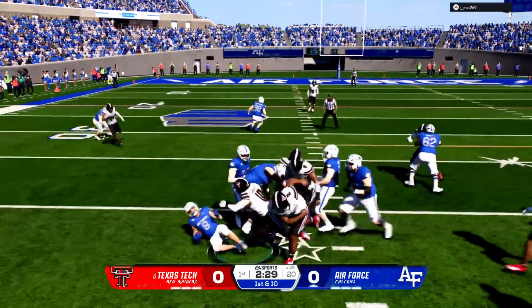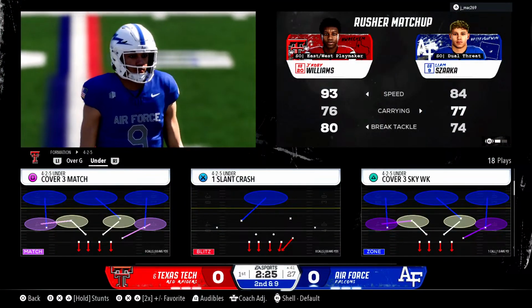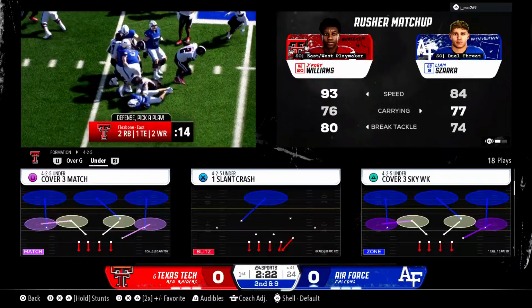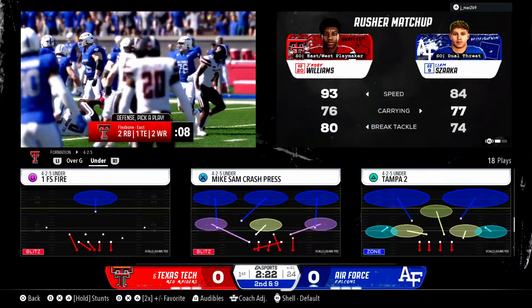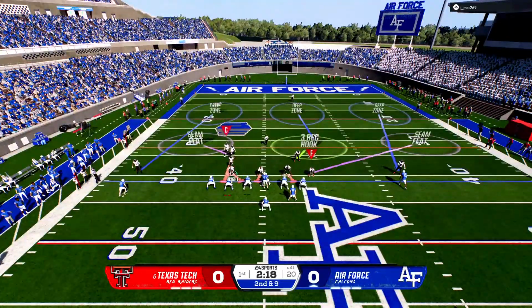They're going to run it. Not much working there. It'll be 2nd and 9. And you want to run the football, right? That's okay. You'll take some of these. But if they start to add up down the road, obviously, you might want to think about airing it out a little bit. Didn't get much on first down. It's 2nd and 9.